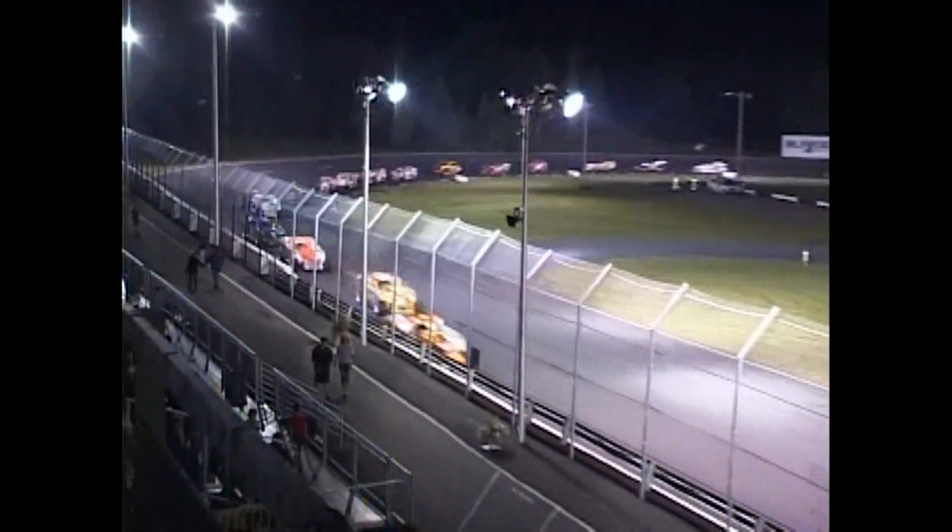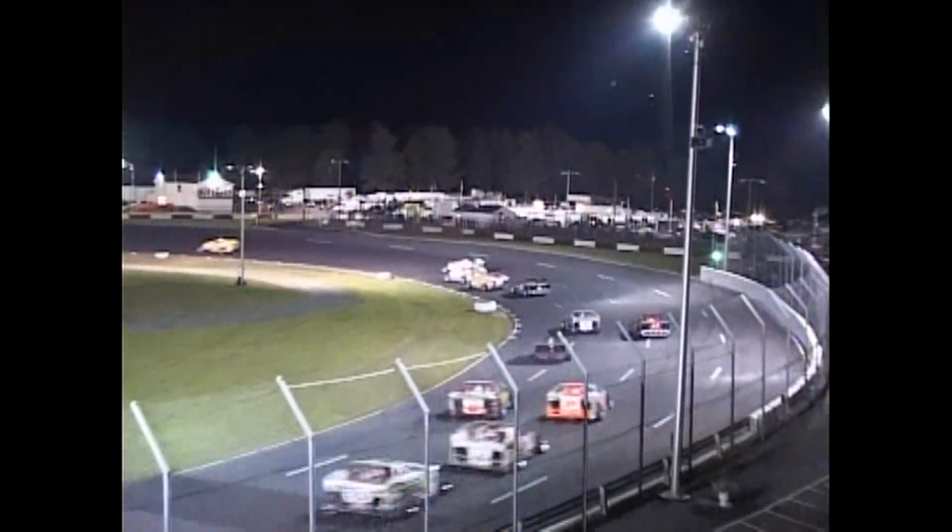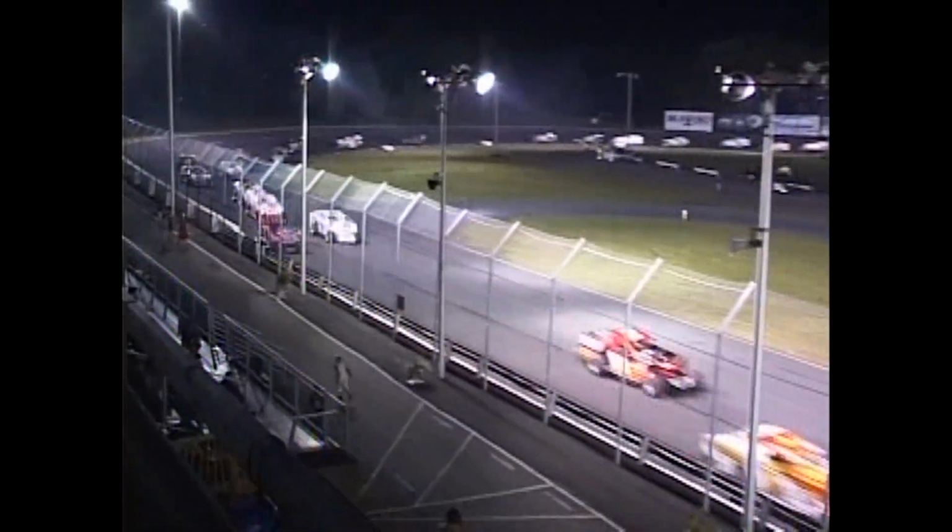Single file restart. Martin Waugh hits the pedal, and we're underway. We'll see how quickly George Foley in the 34 and Patrick Dupree can work themselves by the lap cars of Gardner Stone and Bryant Trim. Stone heads to the outside to allow the 34 and 24 to go by. Now they've got to find a way around the 28.